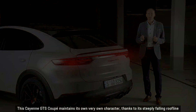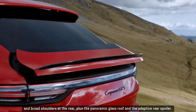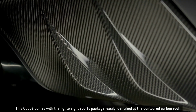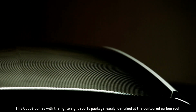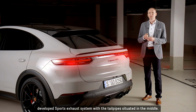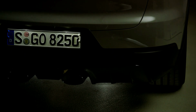This Cayenne GTS Coupé maintains its very own character thanks to its steeply falling roofline and broad shoulders at the rear, plus the panoramic glass roof and the adaptive rear spoiler. The Coupé comes with the lightweight sports package, easily identified at the contoured carbon roof, the 22-inch GT design wheels, and the new sports exhaust system developed exclusively for the Coupé with the tailpipe situated in the middle.